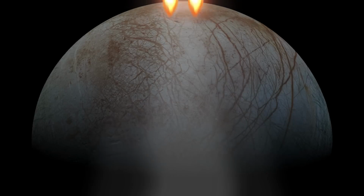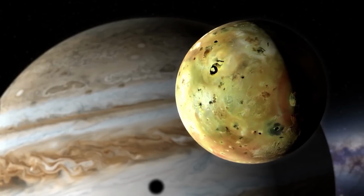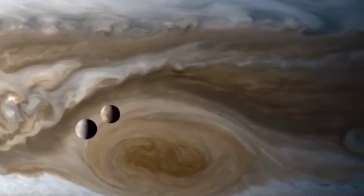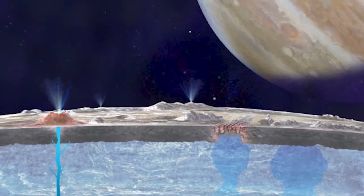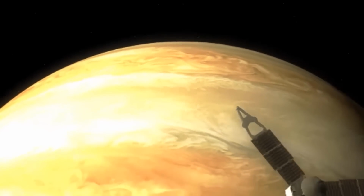The volcanic heartbeat of Io and Europa's hidden ocean. These observations of Io and Europa are more than just interesting space trivia. They are crucial for understanding how moons can vary dramatically. Io is a volcanic powerhouse, constantly erupting and reshaping itself, while Europa might be hiding a watery world beneath its icy shell, possibly with conditions suitable for life.